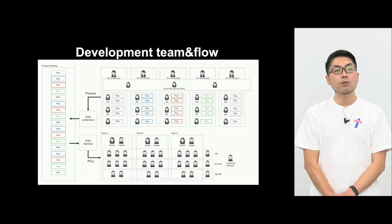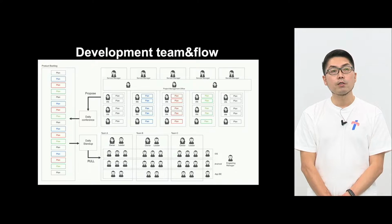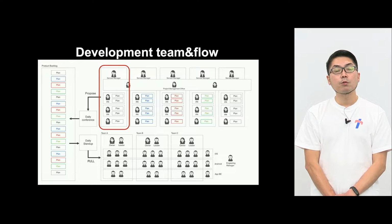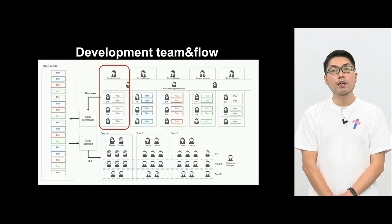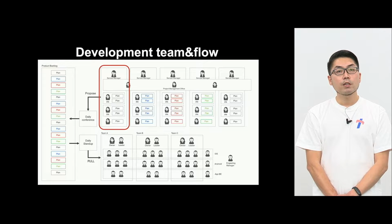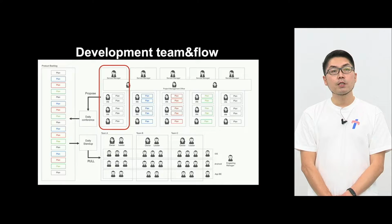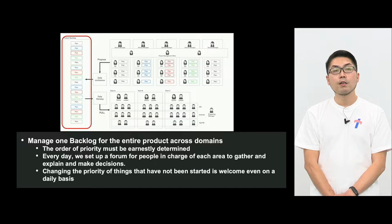This is the development team and flow. As you can see, this is the organization we are using. I'd like to give you some more details. First, in the red circle is each domain, like tools, timeline, and so forth. For each domain, we have a person responsible, a manager. In the company, we call them service managers. So they are responsible. And under them, there are project managers and other functionalities.